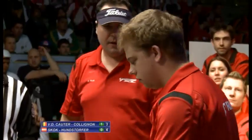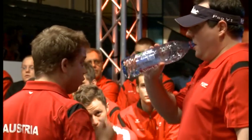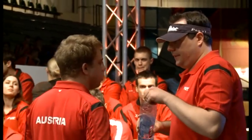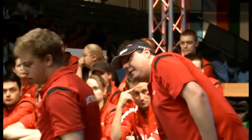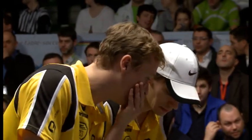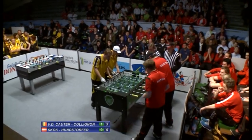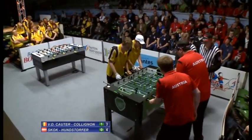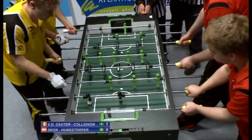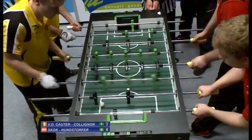And Kevin's going to go ahead and let Anton SKOK come back there to shoot it or clear it. And HUNDSTORFER will return to his familiar forward position. And actually, HUNDSTORFER is going to stay back there. He has that kind of confidence in his shooting ability. He just wanted to take the timeout, gather his thoughts, and he now puts it back into play. HUNDSTORFER down the middle with a shot attempt blocked by Collignon. Comes back to Kevin.